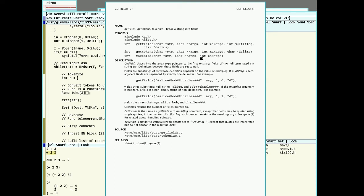Will you just get tokens? Get tokens is the same as get fields multi flag, not zero, except the fields may be quoted. I'm using single quotes, I don't want that. We'll use get fields, I guess. Because I don't want single quotes to just be interpreted. I don't like that. I don't think I want that. It's not part of the language. Alright, so we'll use get fields.